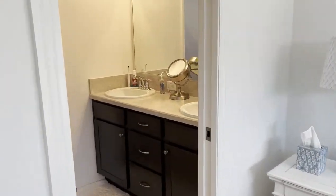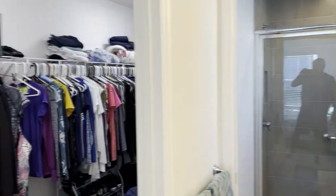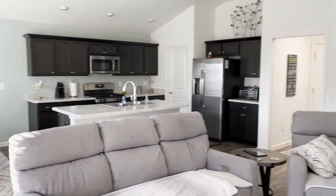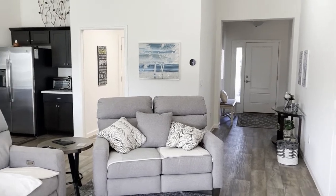So anyways, I just thought I'd do a little video of the walk-in shower and the closet. Love the big closet. I thought I'd just do a little video of this to show everybody how it's turning out. It's a work in progress, but we're very happy with what we've done so far.